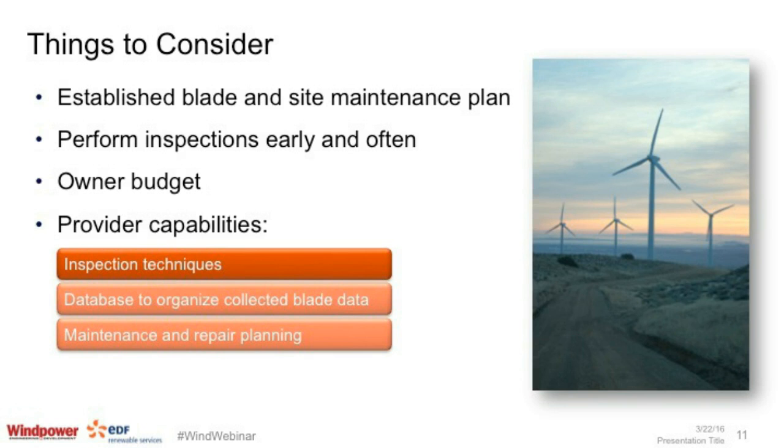Also consider provider capabilities, the techniques used in inspection, and we'll be getting into more of that. The database to organize collected blade data, and the reason for that is that there's many images. You're looking at a lot of surface for defects, etc. So there's a huge need to organize all of that data, and then of course coming out of that, maintenance and repair planning.